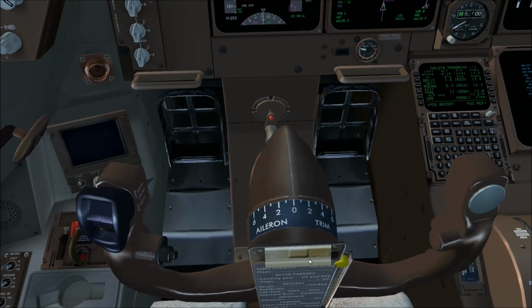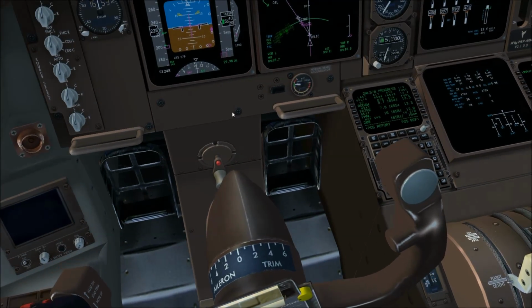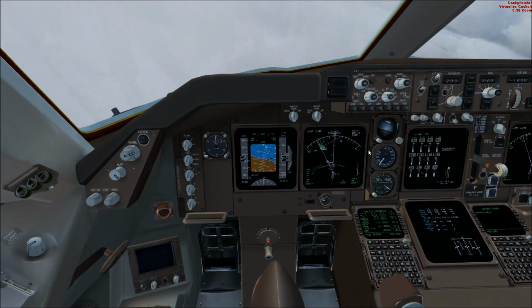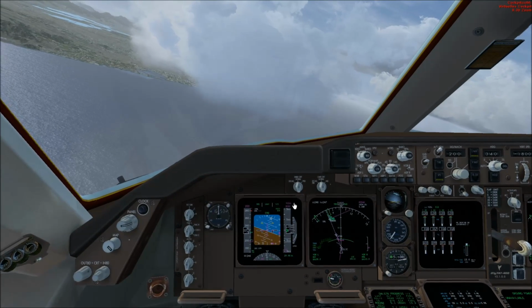And let's extend the speed brakes. So let's do the approach checklist. Altimeters are set to 2998. Yeah, it's very great that we get runway 08 left as we wanted, the runway we want to land on. So then when we are on the glide slope and so on, we can do the landing checklist.